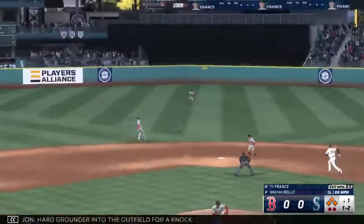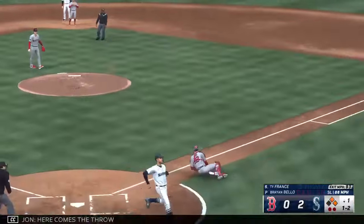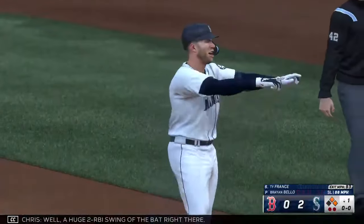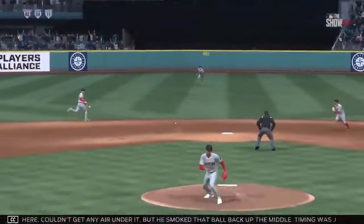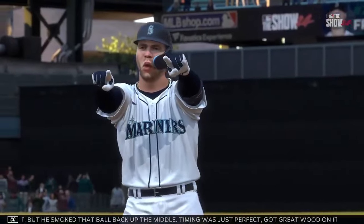High grounder into the outfield for a hit. One runs in. Here comes the throw. Huge two RBI swing of the bat right there. Couldn't get any air under it, but he smoked that ball back up the middle. Timing was just perfect. Got a great run on it, and there's just no chance for the infielders with how hard he hit it.